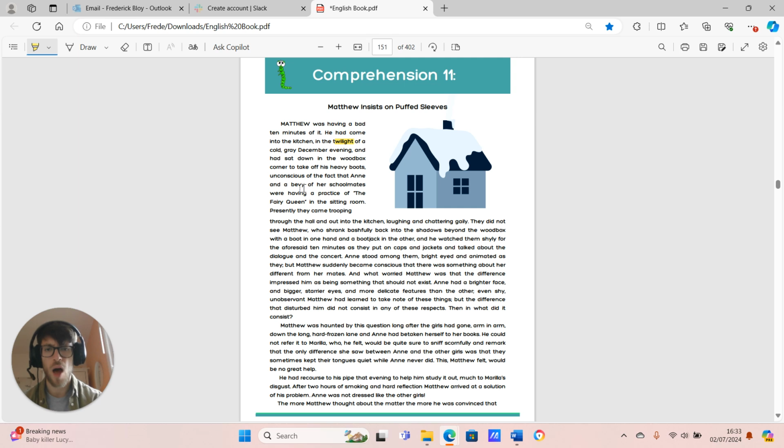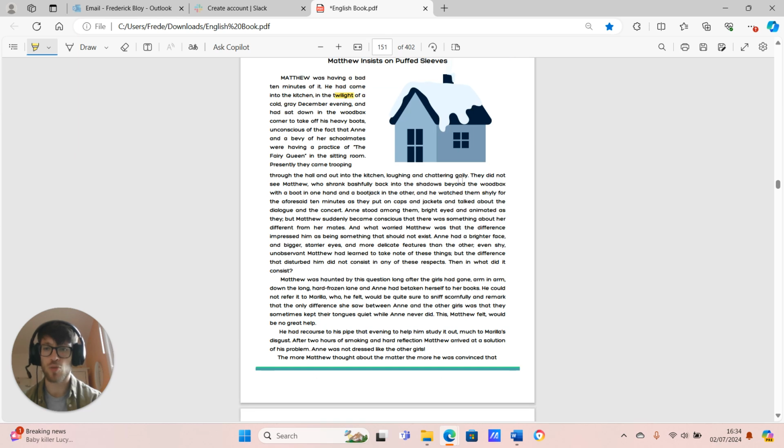So let's have a look at this. A bevy of her schoolmates. So Anne and some of her schoolmates. A bevy. So perhaps a bevy means, and this is what it means, a large group, a collection. So Anne and a large group, bevy of her schoolmates were having a practice of the Fairy Queen in the sitting room. Presently they came trooping.